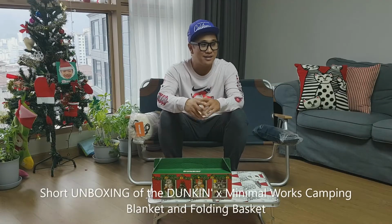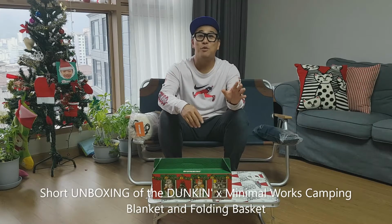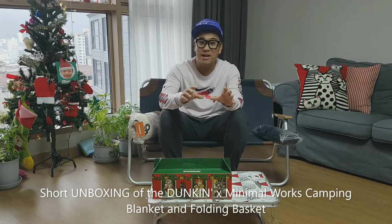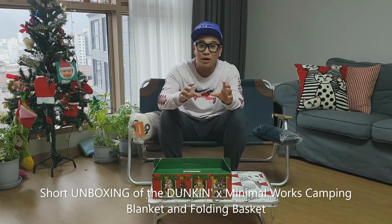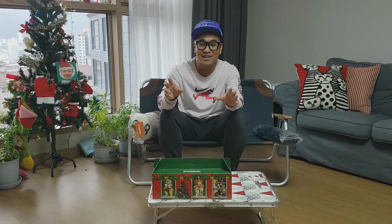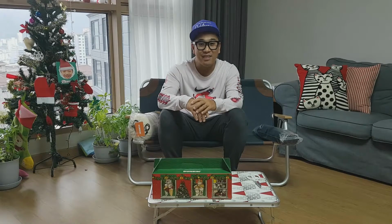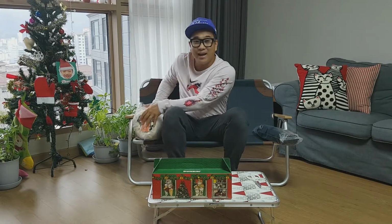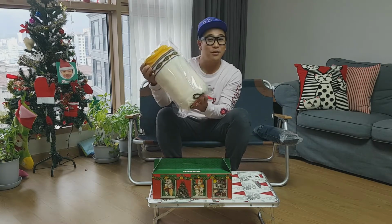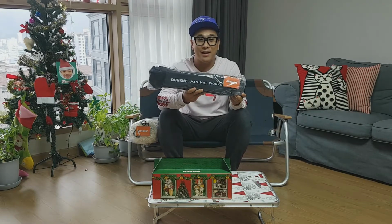Guys, so we had some Dunkin Donuts, but the kids didn't know that I bought the Dunkin Donuts for one purpose. Dunkin Donuts have a collaboration with Minimal Works. Minimal Works is one of the camping goods manufacturers here in Korea, one of the premium brands. You have to buy like $20 worth of Dunkin Donuts, and then you can buy this winter blanket at a cheaper price, of course. So it's a collaboration, and at the same time this folding basket.